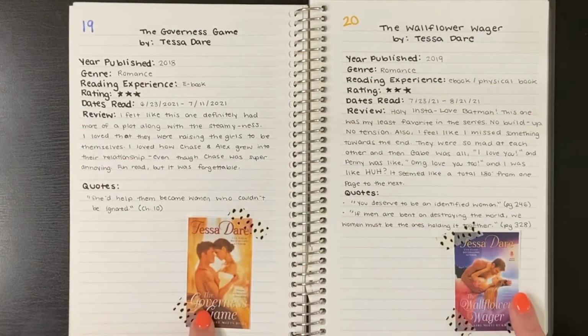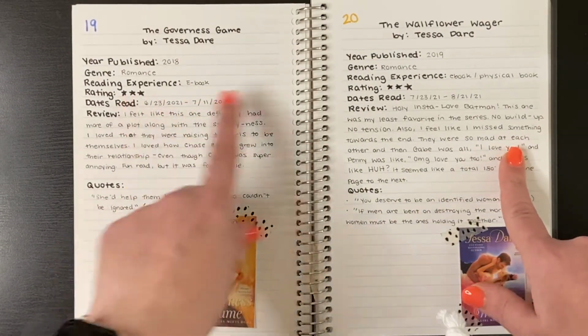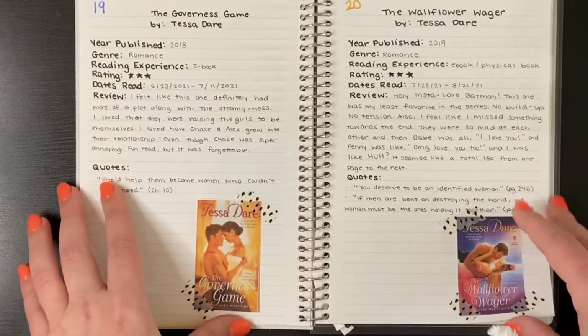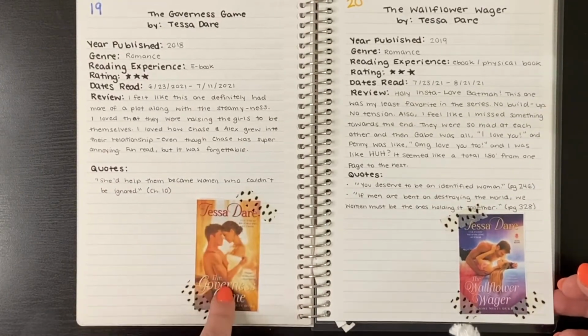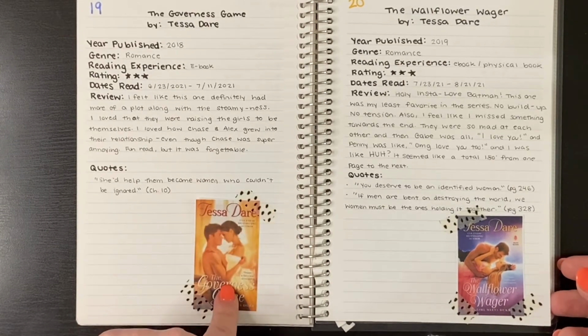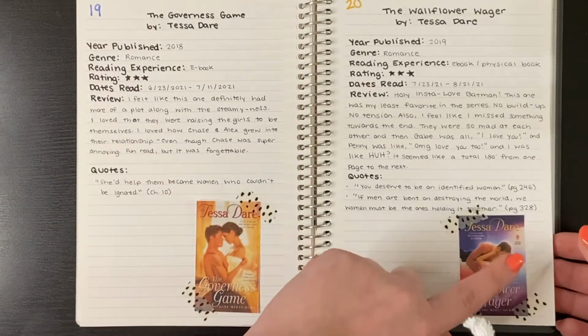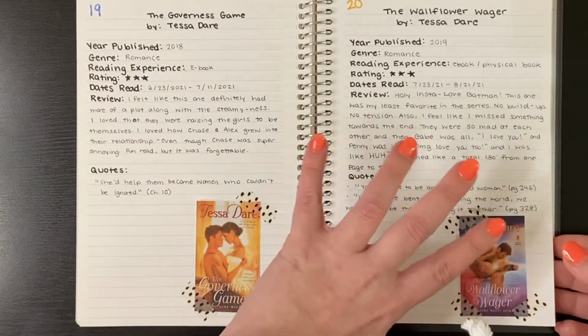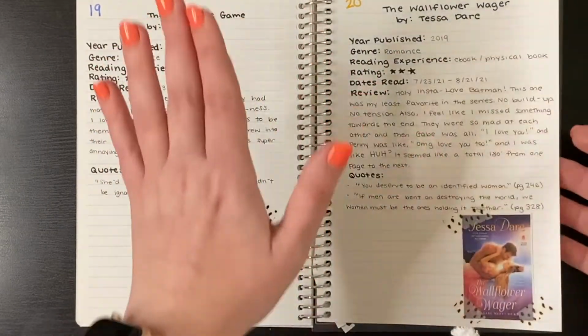Then I read The Governess Game and then The Wallflower Wager. And again, you'll see they're just kind of meh. They're all right. The first one was definitely the best one. I liked in this one though that there was a little bit more at stake than just their relationship. There were little kids involved in this one, so I liked that. But yeah, this one was strange. This one I felt like I missed something during the 3rd act conflict, and so I don't really know what happened, but yeah.